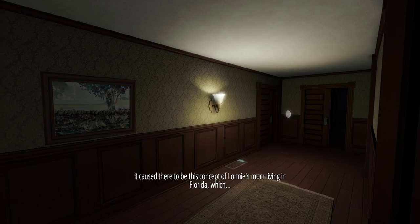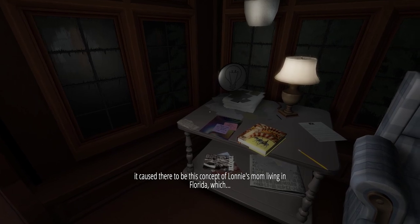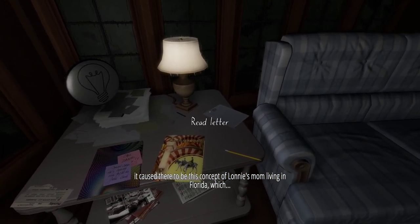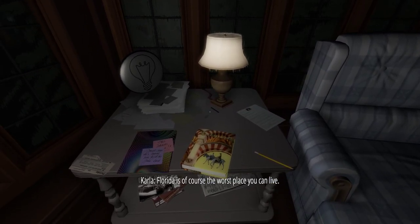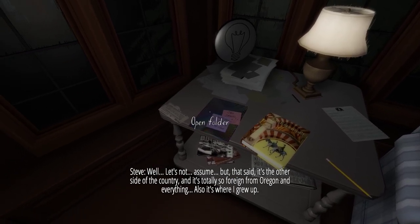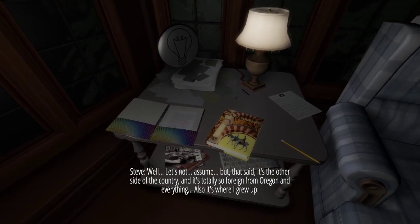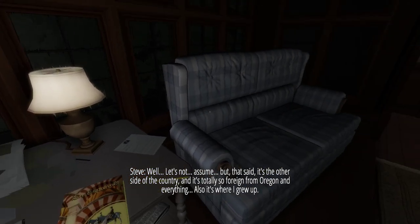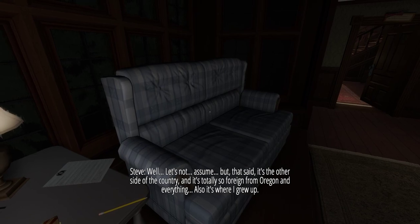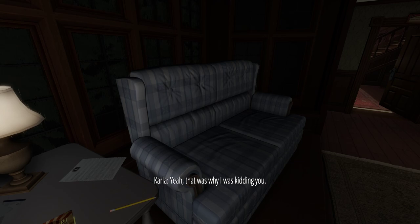But it caused there to be this concept of Lonnie's mom living in Florida, which is of course the worst place you can live. Well, let's not assume. But that said, it's the other side of the country, and it's so foreign from Oregon and everything. Also, it's where I grew up. Yeah, I was kidding.